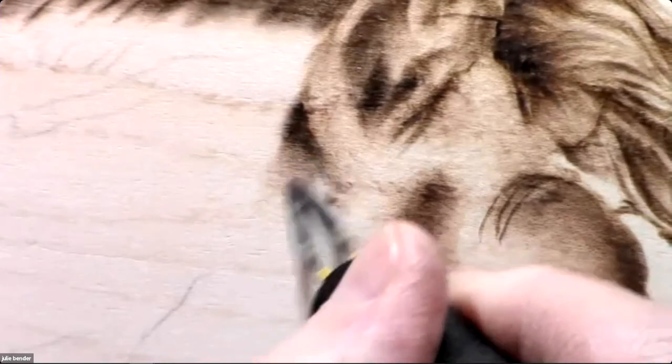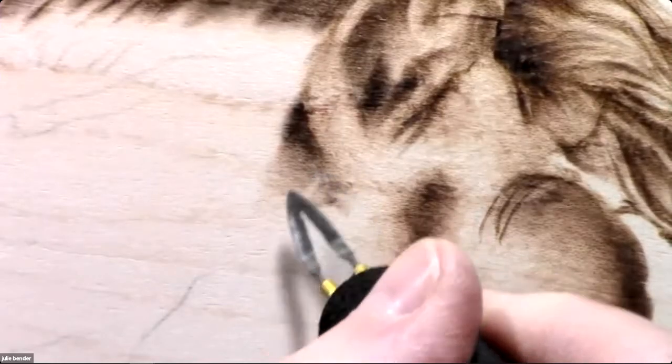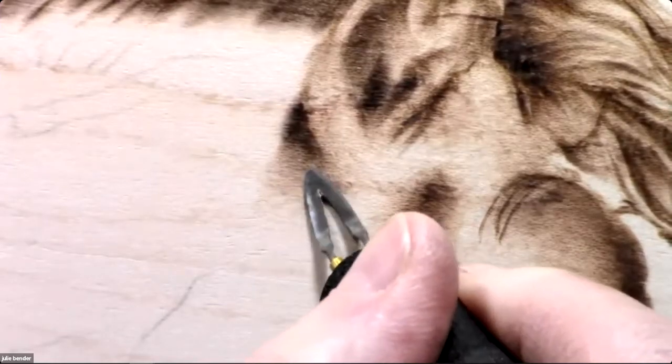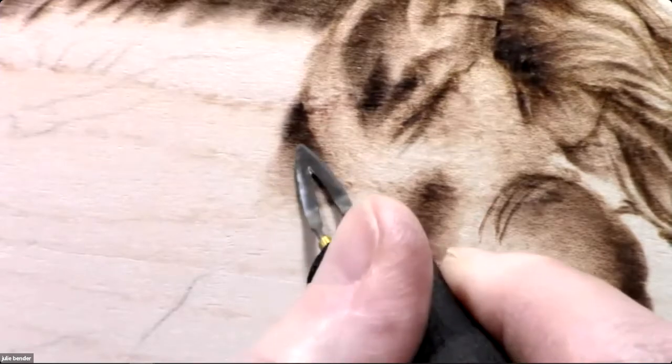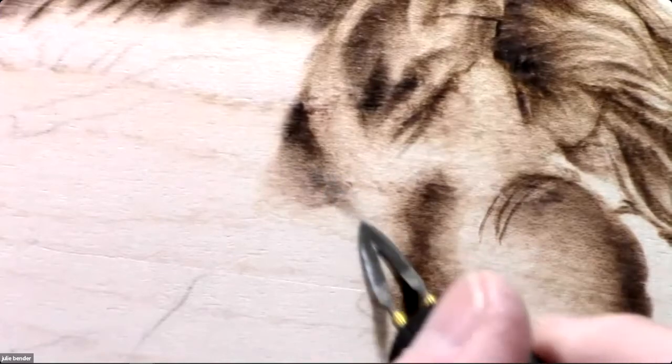It feels like I'm painting with heat. That's how I describe this whole process. It very much feels like I'm just gliding this on. It almost feels like oil painting, only I'm burning with heat instead of painting with a brush. Kind of feels the same way. So I'm going to take some of these values and drag them down a little bit more, and take them over to the side a little bit.